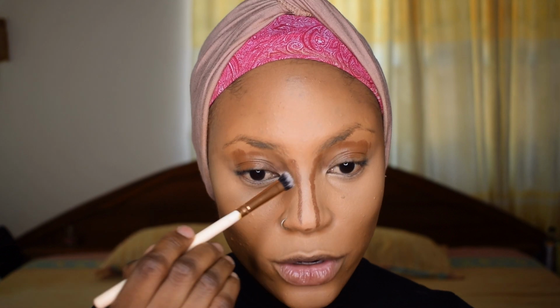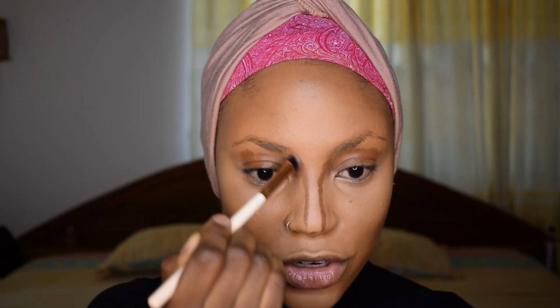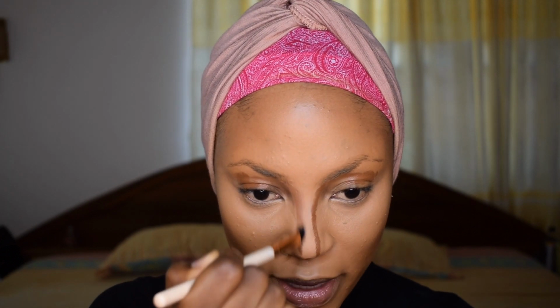Now moving on to my nose, I'm just going to be putting that into my eyebrow and, you know, underneath my eyebrows, just to make it look a little more natural. And I'm just going to be dragging the product down my nose. Now I'm going to blend that out some more because it's going to look a little unrealistic. The goal is to get your face looking as natural as possible, accentuate your, you know, good looks, and not necessarily hide your flaws.